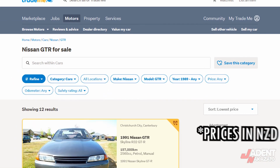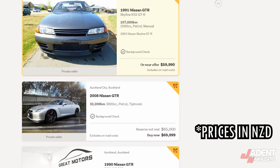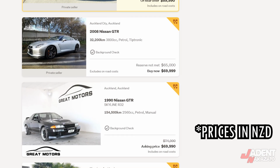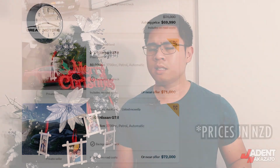Now, when I was surfing along TradeMe, it's somewhat like a local version of eBay.com here in New Zealand, I found out that local prices for R32 GTR Skyline and early models of R35 GTR are somewhat in the same price bracket now. But which one would you consider buying? Well, I've broken it down into subcategories here in this video, and hopefully after you see this video you can make a decision. First, maintenance.